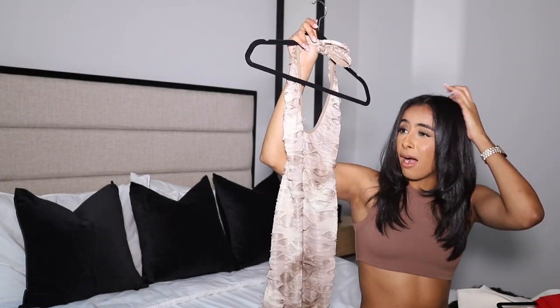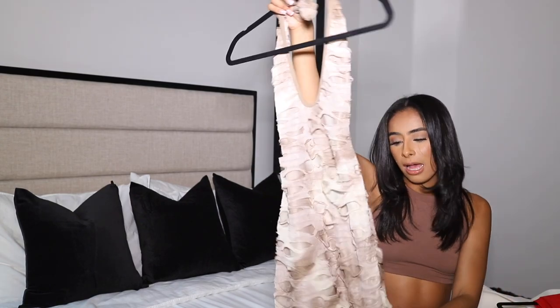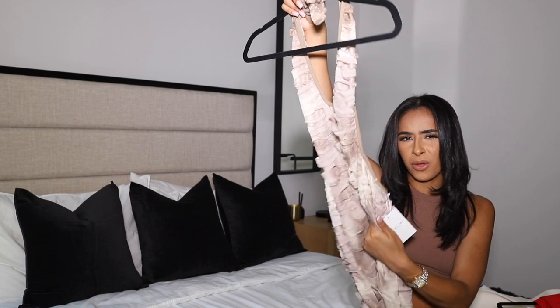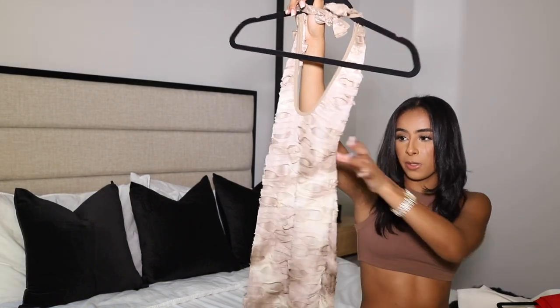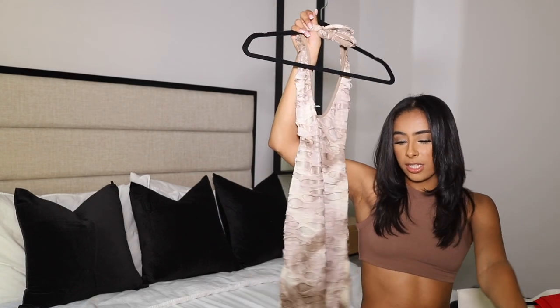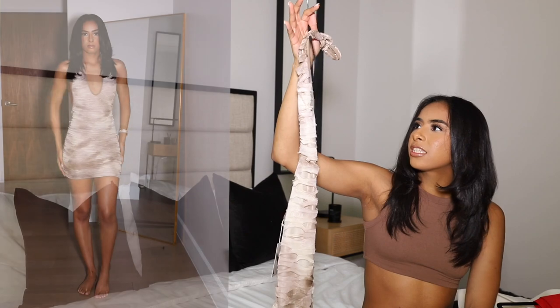I got this probably in, like, August or July. It's been sitting in my closet for a hot little minute. It's from Subline. I don't know if I said that. This is not my first item that I have purchased from her, so the quality is amazing. It literally looks exactly how it would look online.